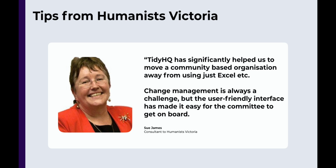Sue James is a consultant and trainer for a number of organisations. She makes a very good point as part of her process in setting up Humanists Victoria, that change management is always a big challenge. And like Tyson mentioned, being strategic as to how you roll it out is important. Roll it out in stages and slowly get people used to a new way of working together.